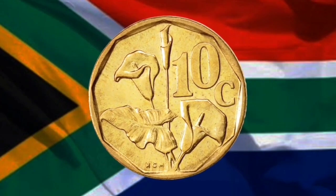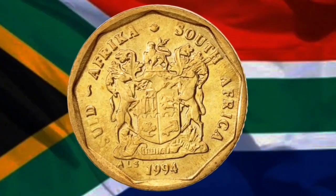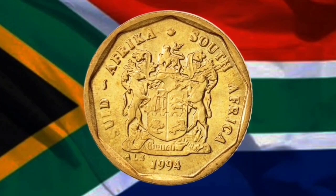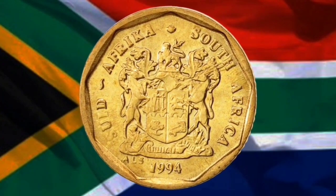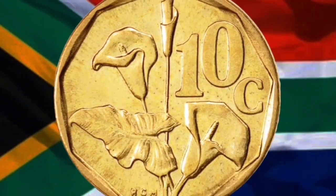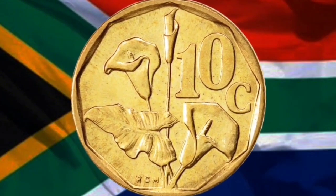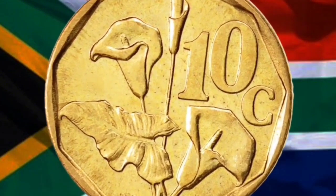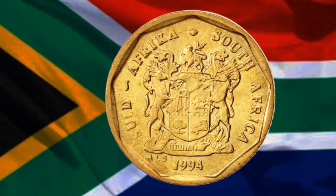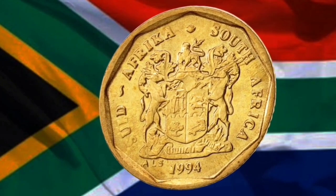It is a relatively small coin, with a diameter of about 18 millimeters and a weight of 2 grams. Although it may look humble at first glance, its value lies in its historical context, condition, and collector interest. One reason collectors are particularly drawn to this coin is its minting year. As mentioned, 1994 was a time of great transformation in South Africa. Coins from this year are symbolic representations of hope, change, and unity. That adds emotional and historical value on top of the coin's face value.